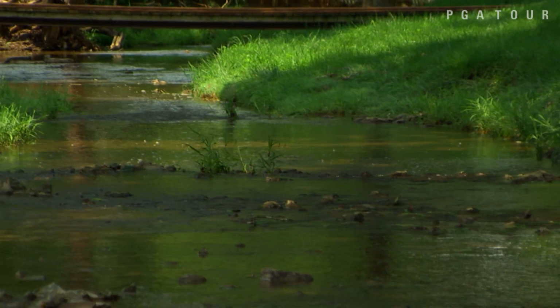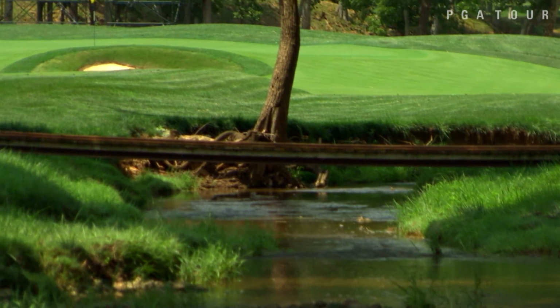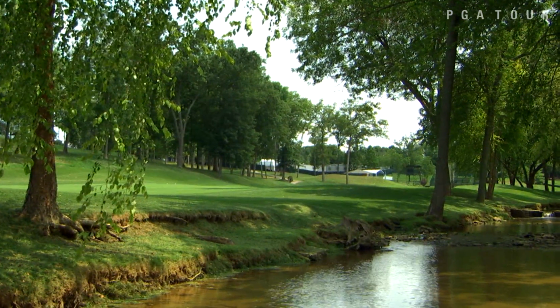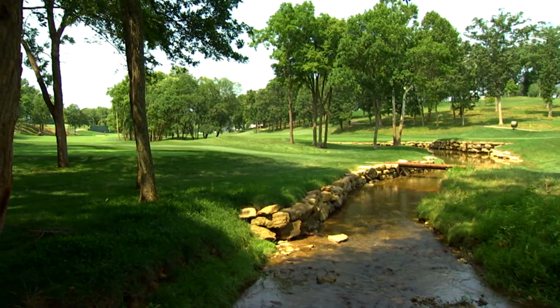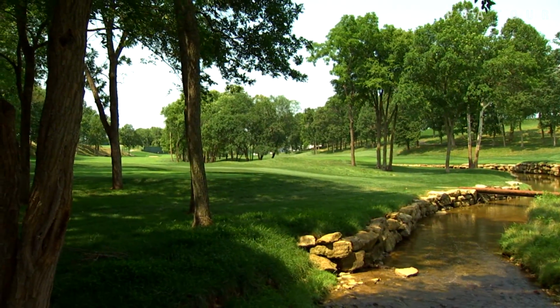Pay attention, Swan. It's Floyd's Fork. That's the body of water that winds all the way throughout the course. And we're told once the storms start coming, we're told they are going to come. After all, it is deep summer here in Louisville. Those waters are going to rise, and they can cause some serious turbulence throughout the course. Who knows what's going to happen from here? All we know is this is a stunning course and a fantastic challenge for the last major of the year.